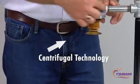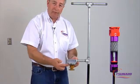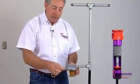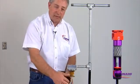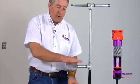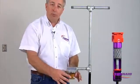So when the air comes in here, it comes in from the top and it will start to spin, and it hits these baffles here. And as that air spins, if there's any liquid droplets, theoretically that droplet's supposed to fly out and hit the inside of the bowl here and run down to the bottom. Well, if you have about an 80% rated flow, continual smooth flow, they work pretty good.